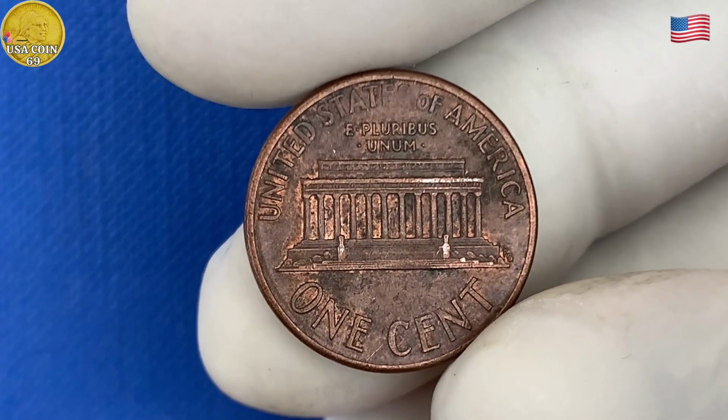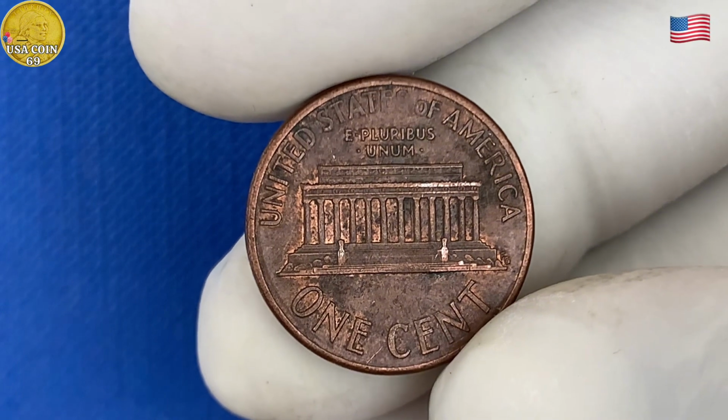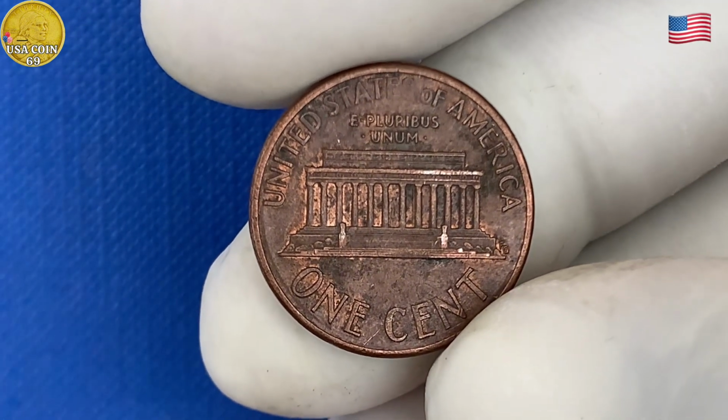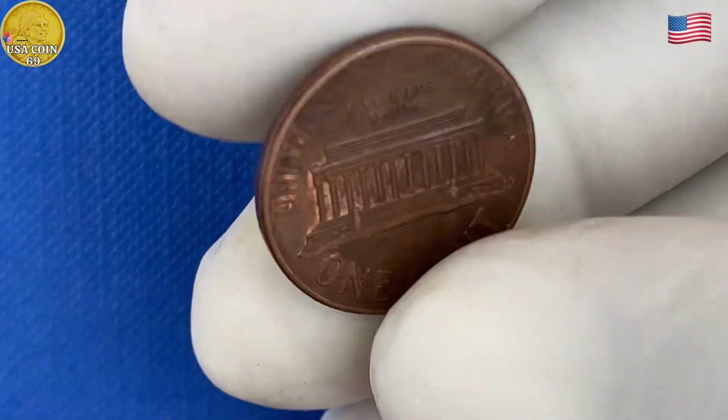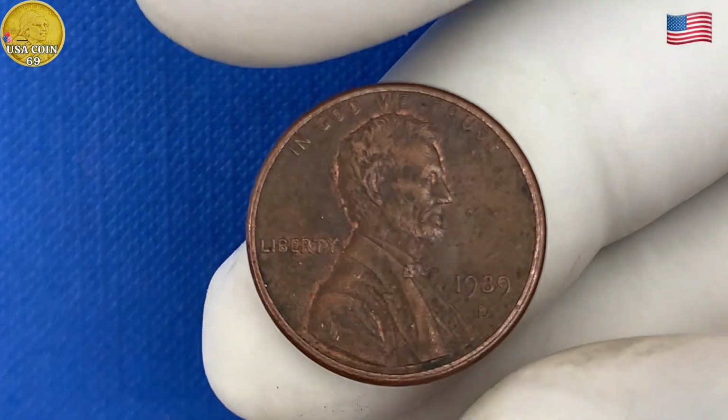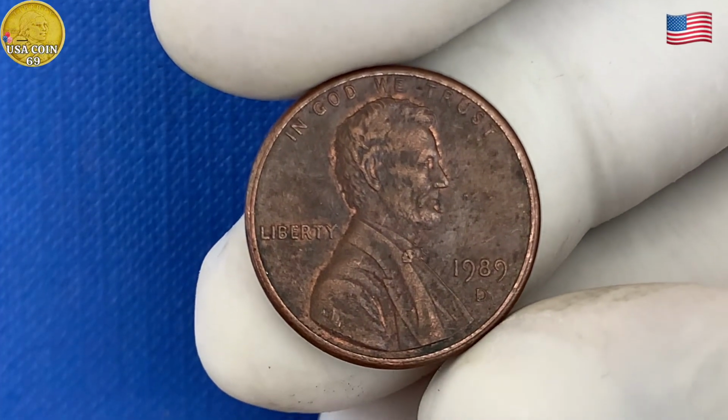Some rare versions of this penny can fetch thousands, even tens of thousands, of dollars. Today, we're going to explore why a 1989 Lincoln penny could be your ticket to a surprisingly valuable find. The Lincoln penny has been part of American currency since 1909.